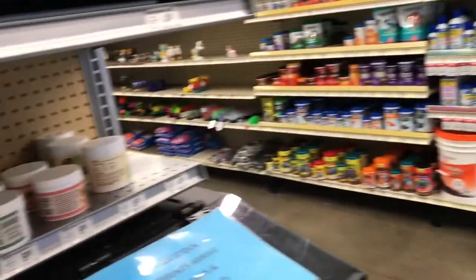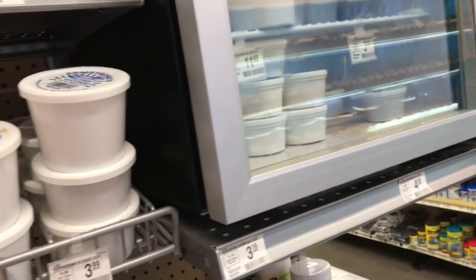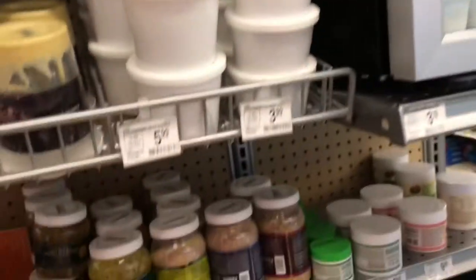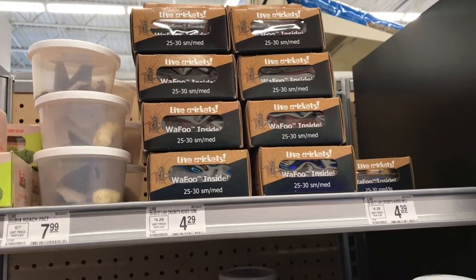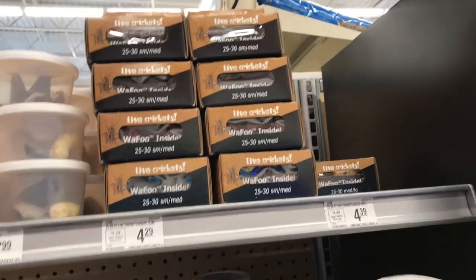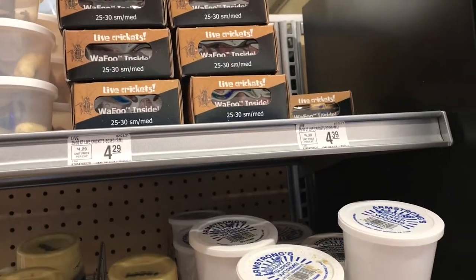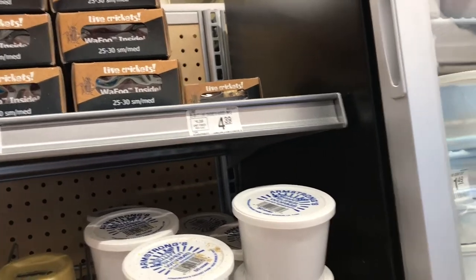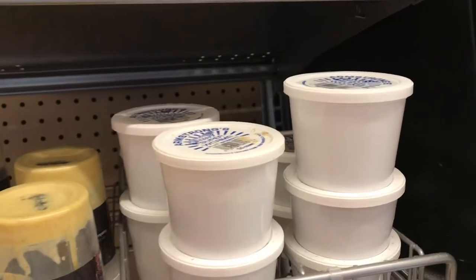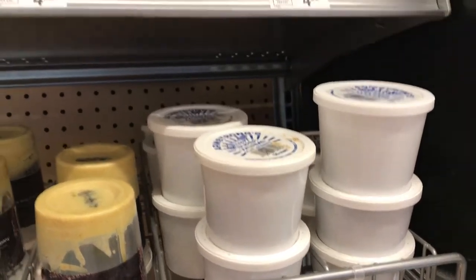Okay, we're gonna get crickets. Let's get the small and medium. Can you see the date? We're buying live crickets and a mealworm. What's the date? June 9th? Oh no, oh no. What is today? 18? Feels like.